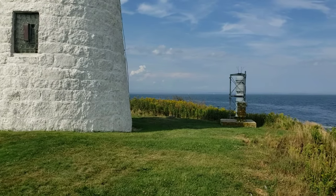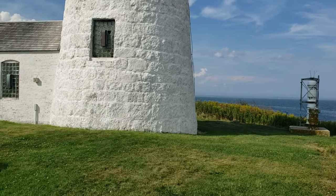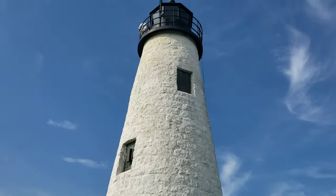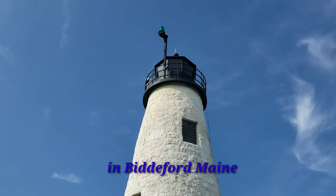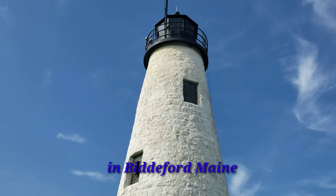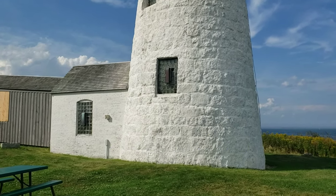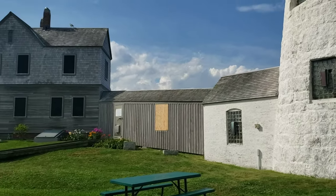So that's the foghorn, a little bit modernized with that. This is still an active lighthouse, Wood Island. It's down in the southern part of the state, down here near York. And it's just a beautiful day out here.